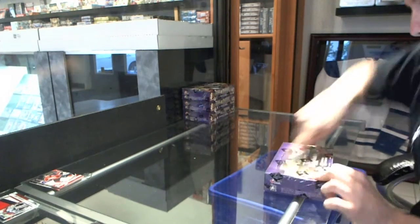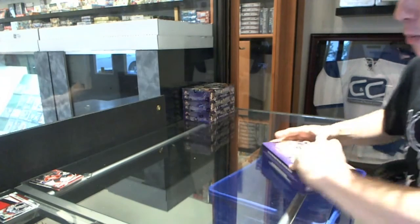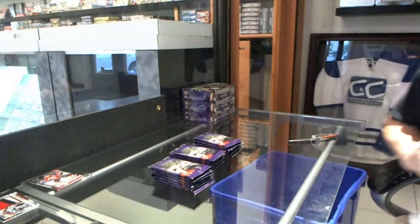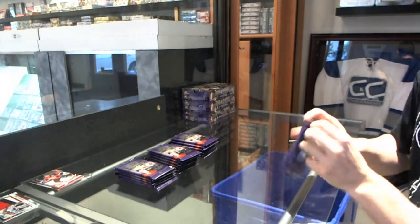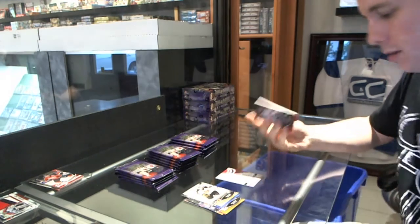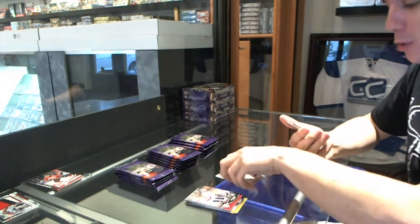Alright, box two. Yeah, we're off to a pretty good start. Fucali 3-color, Dano 3-color, Nick Ritchie auto, Ryan Strome auto, Connor McDavid auto. That was an alright place. Alright, base. We've got an autograph. This is turning into an alright break.